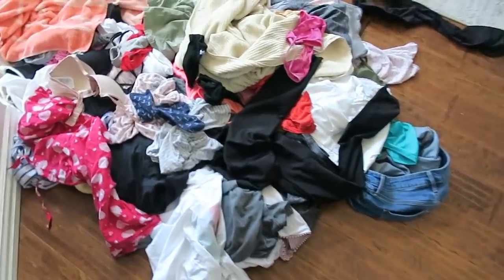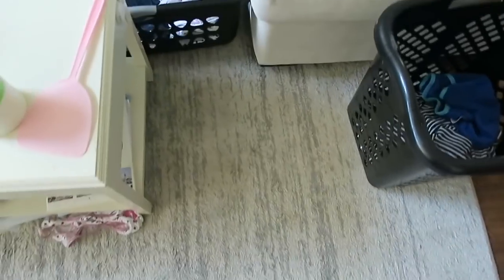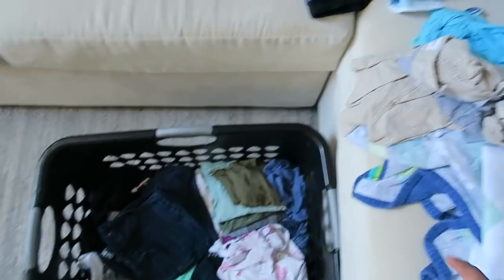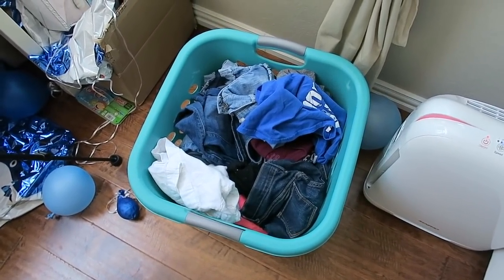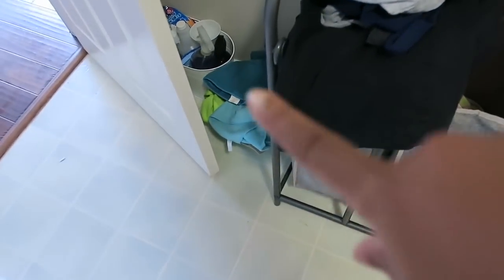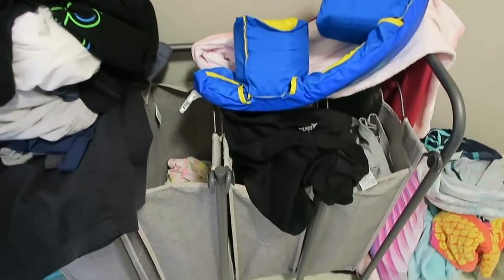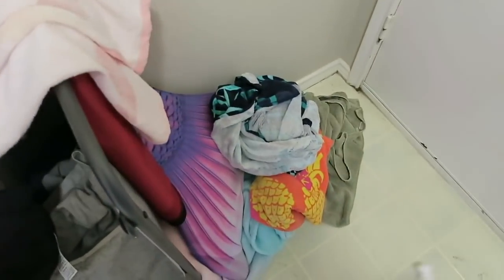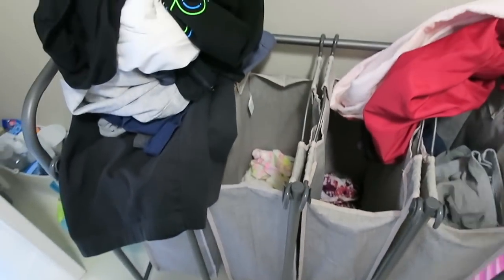Kingston's laundry, Chloe's laundry is not even down here. Clean laundry that needs to go up, more clean laundry that needs to be folded, and some more clean laundry that needs to be folded and put away. Oh, but I am not done. Dirty towels, hand towels, kitchen stuff, cleaning towels, lots of laundry, more towels. And a few full bins here. So we have a very full laundry day. So I'm just going to get started because as you can already tell, it's going to be a long day.